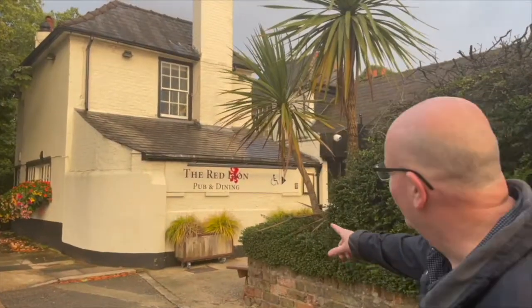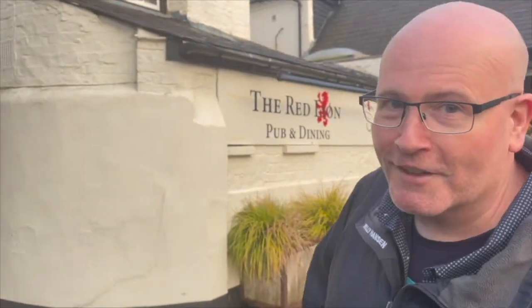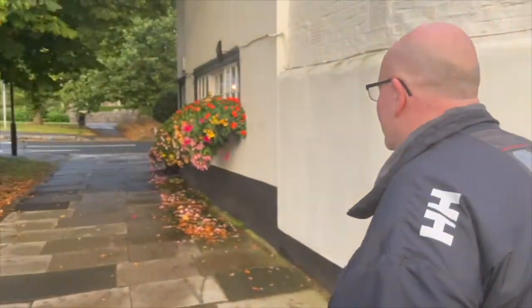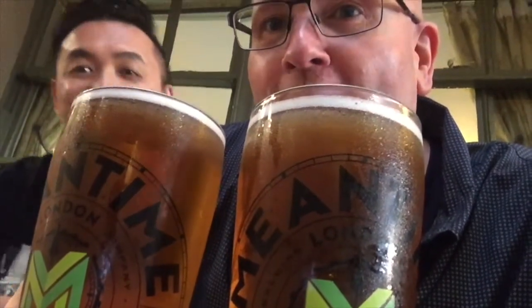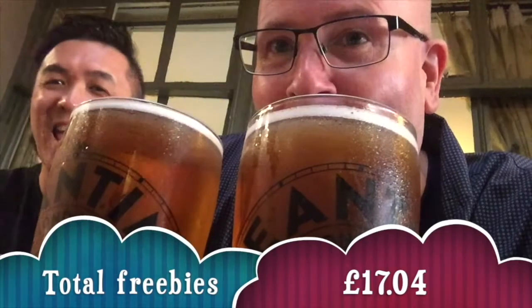Here we are at the Red Lion, just outside Uxbridge. We haven't been here for nearly 2 years, so they're welcoming us back with a free pint. That's nice of them, isn't it? And there we have it. 2 for the price of 1. £6 each they were, so only £3 each, a saving of £6. Another freebie! Yay!